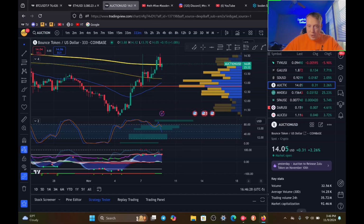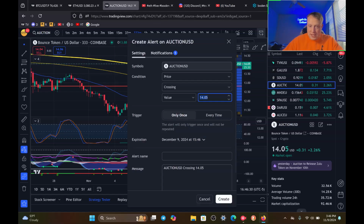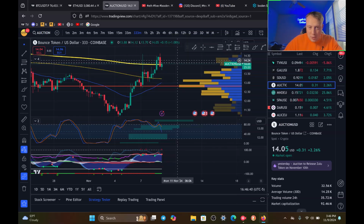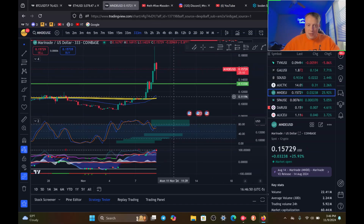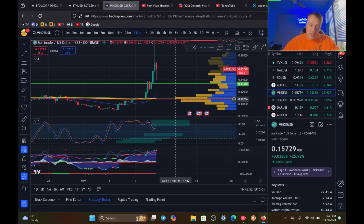Auction, that's teetering on it. That's going to make a higher low here, but you're not above it. So I'd pretty much say if you can get back above $14.10 or even $14, well, I guess that's where you're at right now. So if you can break $14.10 again to the upside, then we can be talking about a long. But you also have to wait for this to reset the stock RSI, and you'd also have to wait for the entire candle to close above that yellow line.